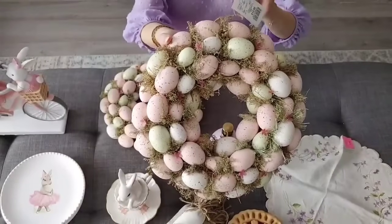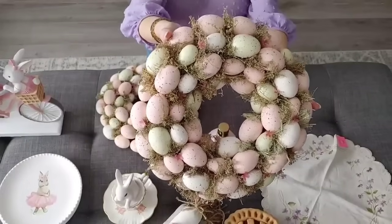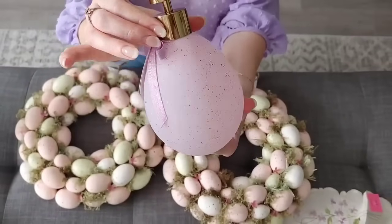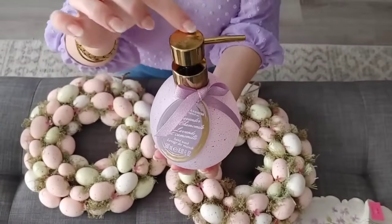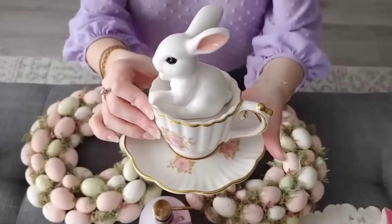I picked up these gorgeous wreaths. I love that they have the Easter eggs all around them in the pastel pink and green. I did get two and they were $19.99 each. I did also pick up this hand soap. It was so pretty. I thought it looked like a speckled Easter egg. It was $9.99 and it smells so amazing.